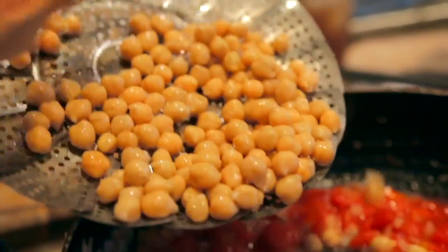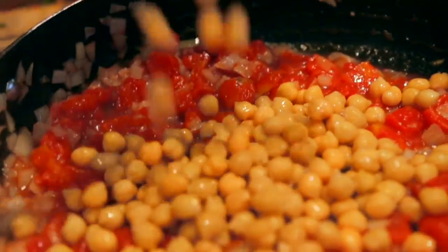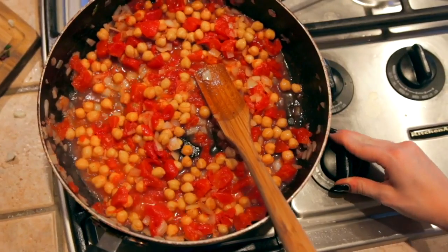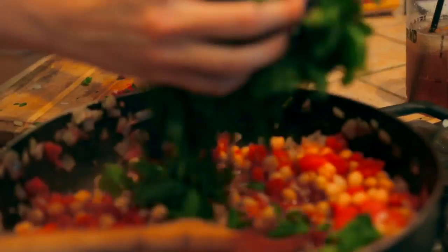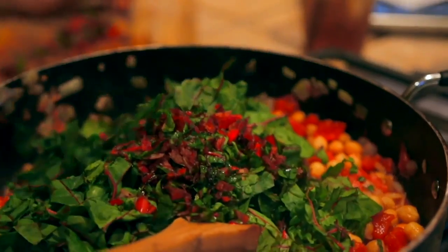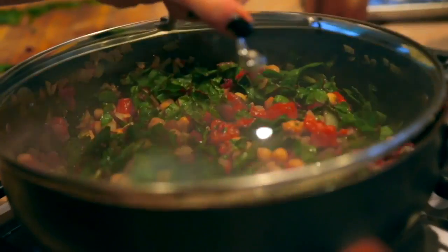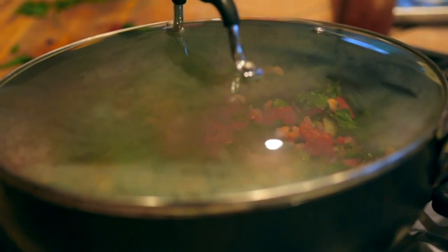And then I rinsed off the garbanzo beans and tossed that into the pan as well. Then I turned down the heat and let it simmer. And then I threw in all of the Swiss chard, the stems that had been chopped up, as well as the roughly chopped up leaves. And then I covered it and let it kind of just cook on low and simmer.